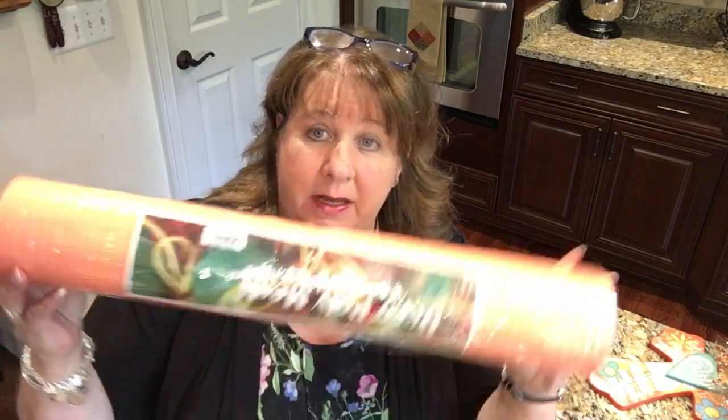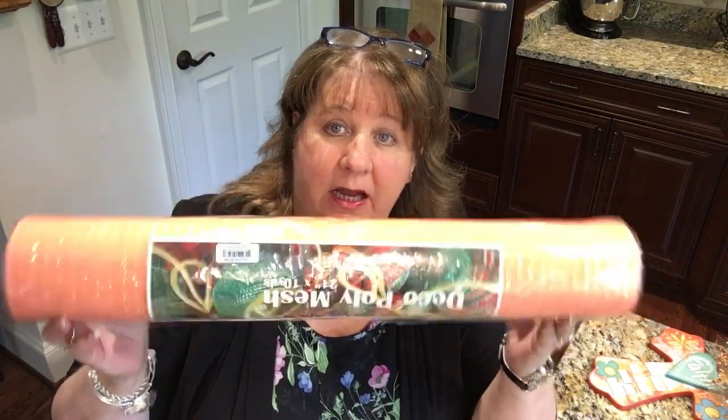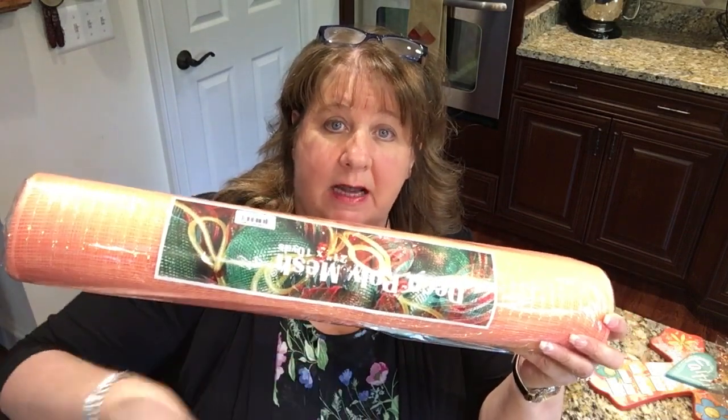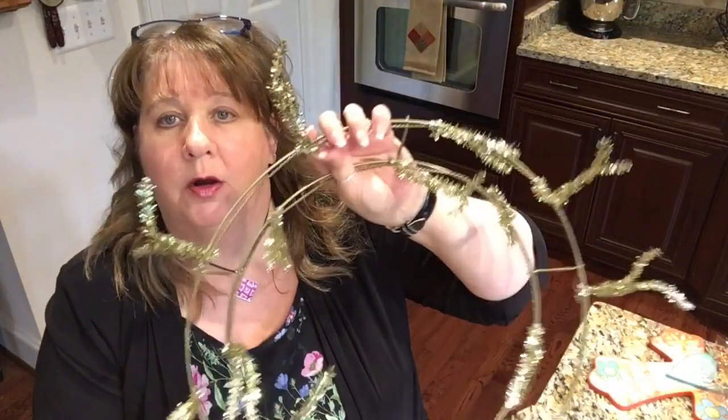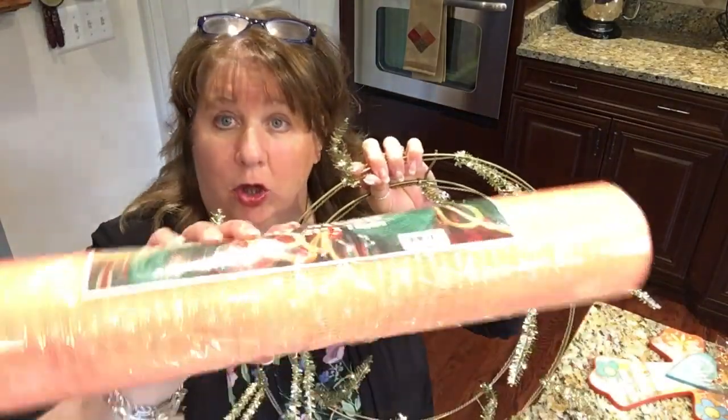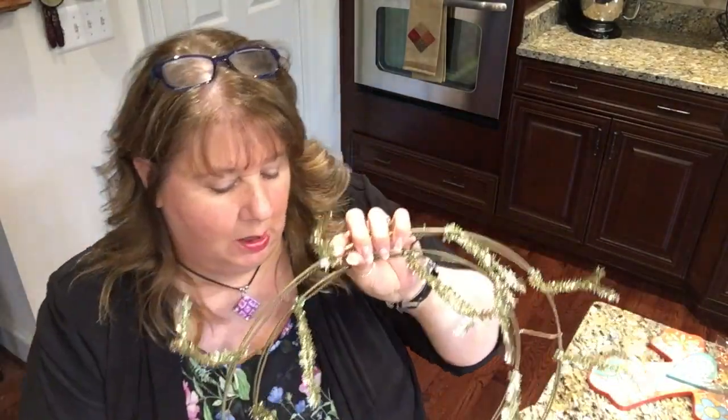But I changed my mind. You all want to know why? I'll explain why. I was going to use this on the bottom because it's big and wide. And this is the length that I use for the 2 rows that I put down on the inner. Here's my wreath form that I'm going to use. I put 1 row on the outer ring and 1 row on the inner ring. And I used the long deco mesh for that.